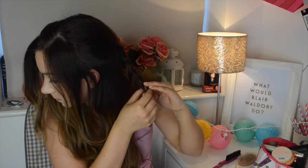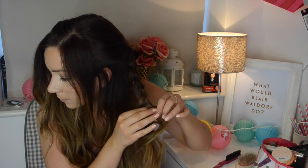Once the 2 braids were done, I tied them both to the back of my head using curvy grips, and then I tucked one underneath the other to make an almost double braid, almost crown effect. And I just thought this was a really pretty look, and it's super easy to do.